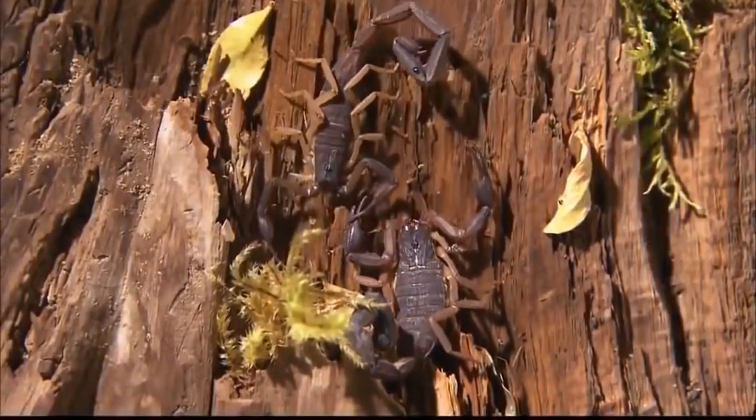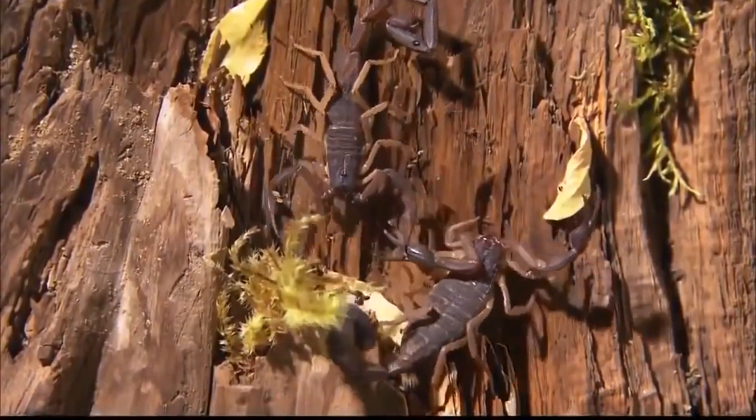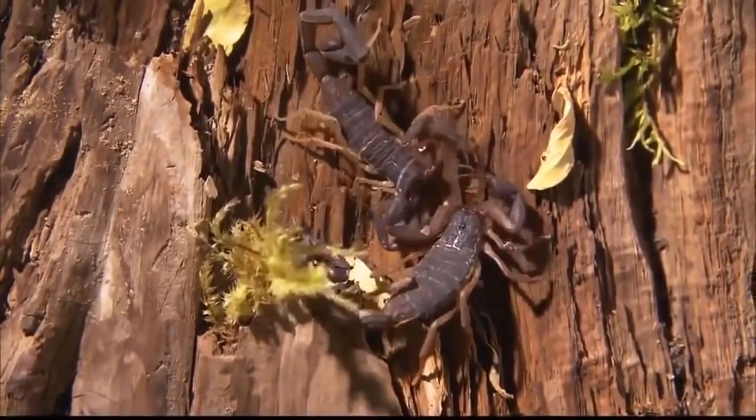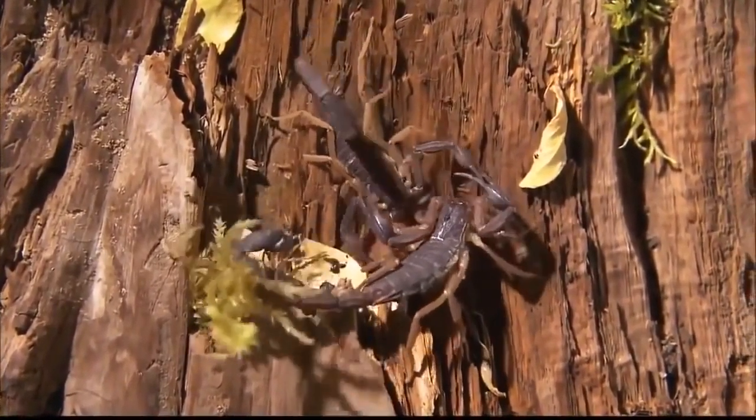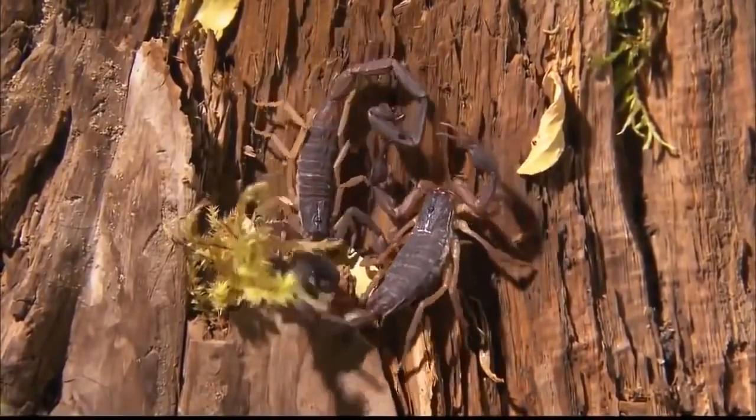During courtship, both male and female scorpions display a distinctive shaking motion called jittering. This is a sign that mating is in high gear. But there is nothing sentimental about it, for this dance is purely mechanical.